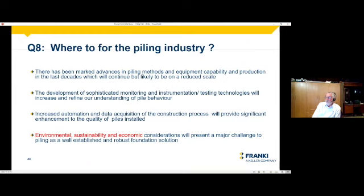Environmental, sustainability and economic considerations will present a major challenge to piling, as well as a well-established and robust foundation solution.